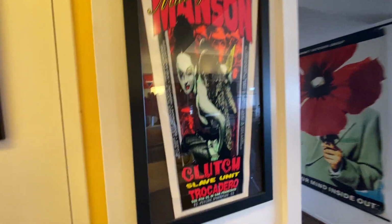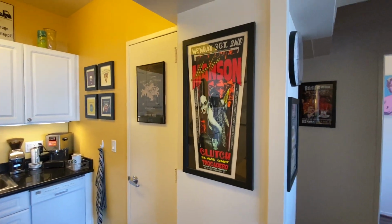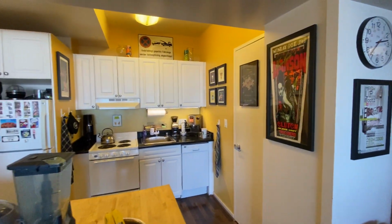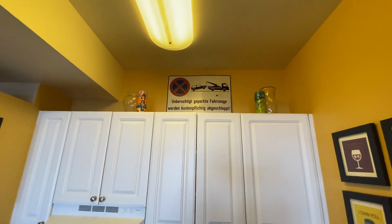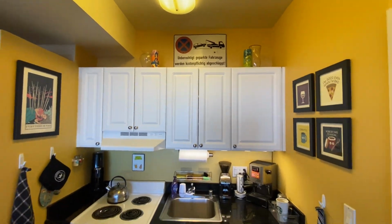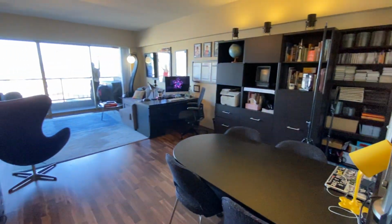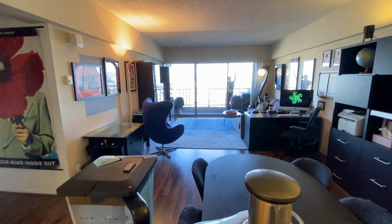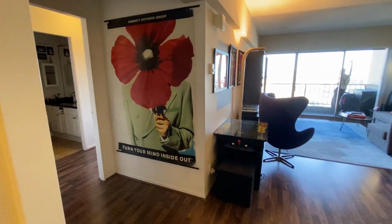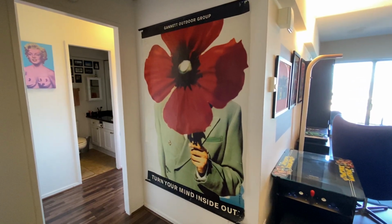Death Guild Thunderdome poster right next to the Marilyn Manson poster from the Trocadero from, I think, 1996, maybe? Because I don't remember. Anyway, up there is a no towing street sign from Berlin. So there's the kitchen. And yeah, it's nice. You can sit here and cook dinner, cook lunch, whatever, and you've still got a nice view outside.